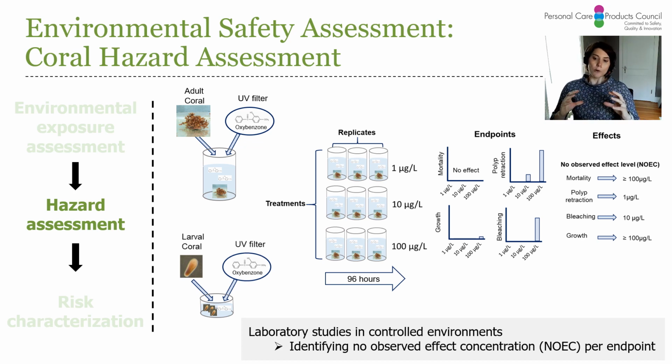So when we're looking at these laboratory studies, it's this NOEC that we're going to be looking for. That's the important piece of information that we really need to use in our risk assessment.